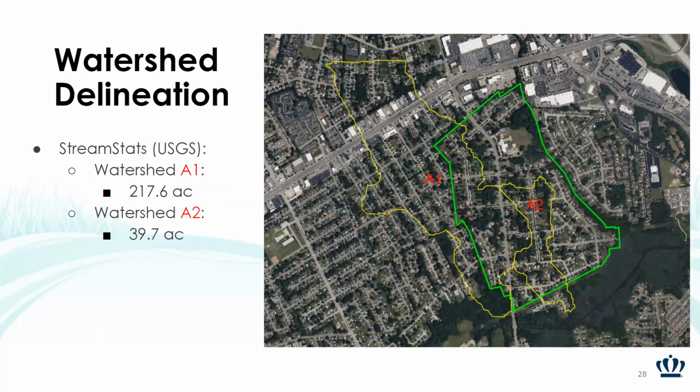There's a watershed delineation. We utilized StreamStats, which is a tool on the USGS website to map out these areas. Watershed Area 1 on the west side of the historic district is 217.6 acres. And then Watershed Area 2, which runs down the middle where Langston is, is 39.7 acres. We didn't do the east side because that's the creek side, so their whole team analyzed that section.